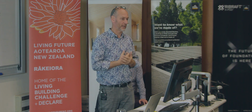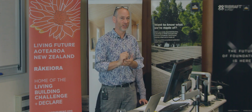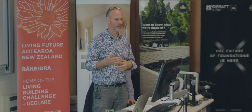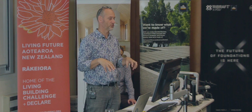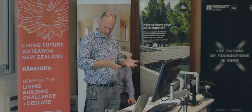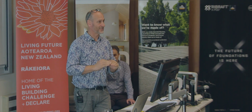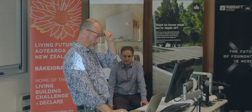We've got a huge amount of declare labels. We've got a huge amount of engagement from the material product manufacturers, because they don't want to be selling you products that have toxic chemicals in. They want to sell you products that can be recycled at the end of life. They want you to use local products because that supports the local economy. So from doing that one project, we created that leverage and that pulse of awareness that is changing the whole industry in New Zealand. That is leveraging a project for transformational change.